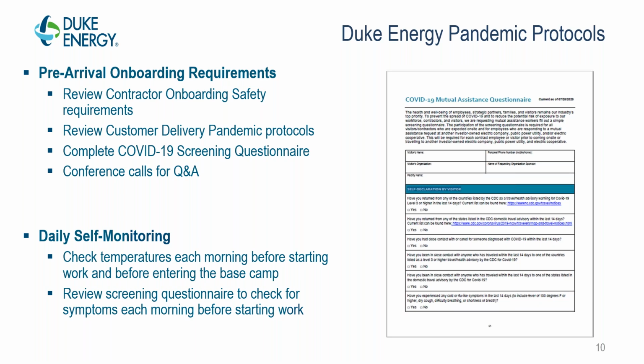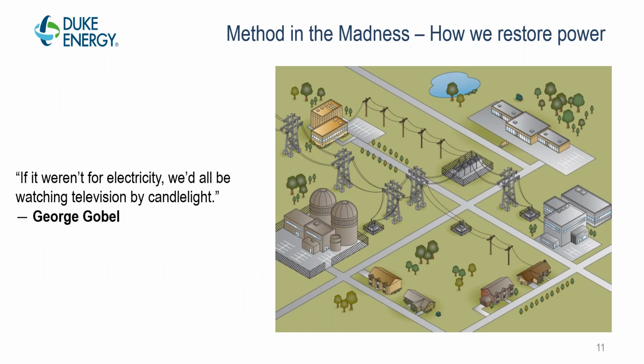And so that will continue to be an element of how we respond and the considerations that we have to take in order to keep all of these resources safely working and restoring power. So that gives us perspective around the preparation for a storm event, some of the logistics behind executing the storm response process. And now I'll talk a little bit about how we actually go about restoring power in the field.